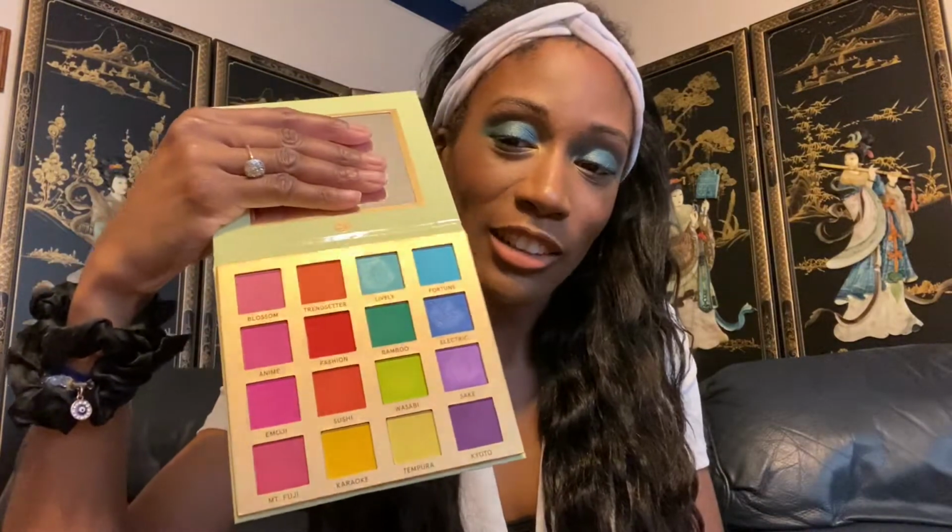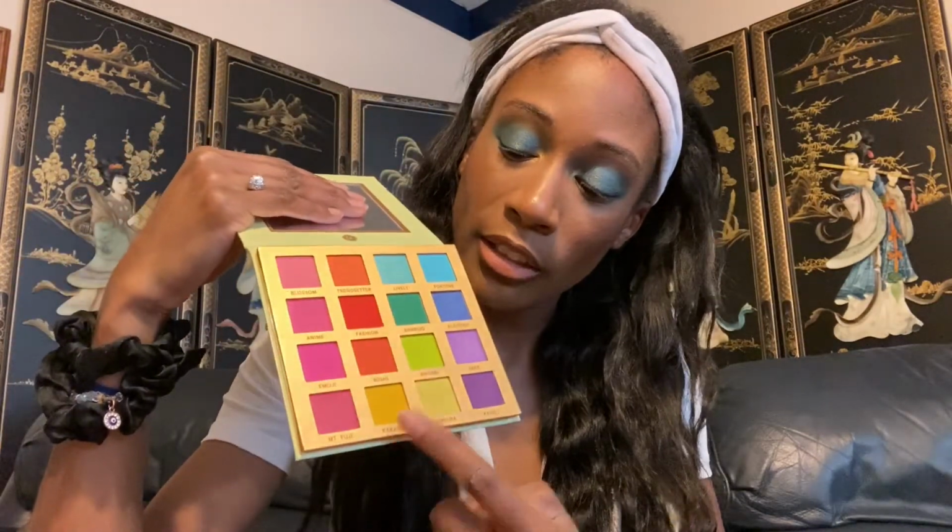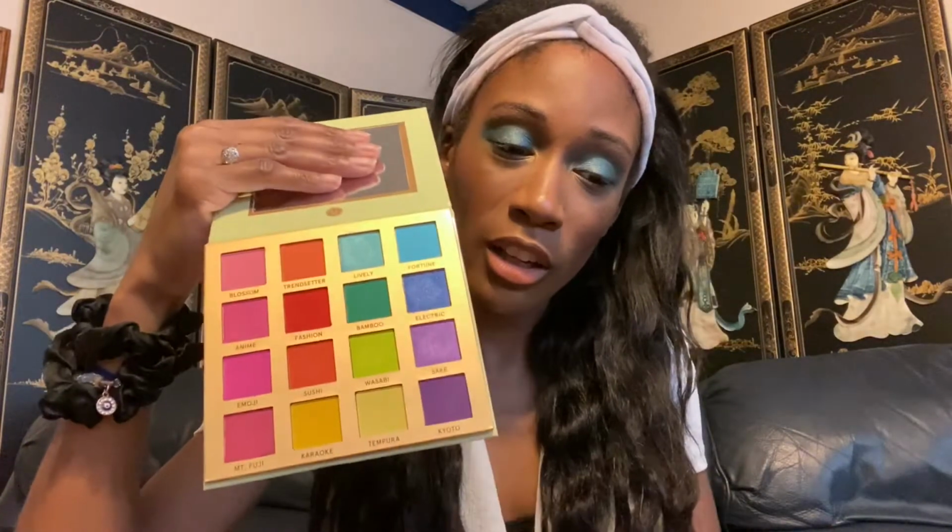Next, I have Trendy in Tokyo. Now, this one did speak to me when I first saw it. I was like, ooh, okay, hello. And I feel like y'all know why, because it's just like a nice little rainbow. The only colors I don't really care about are the oranges. If these two oranges weren't here, I'd be fine. But overall, the color story is nice.